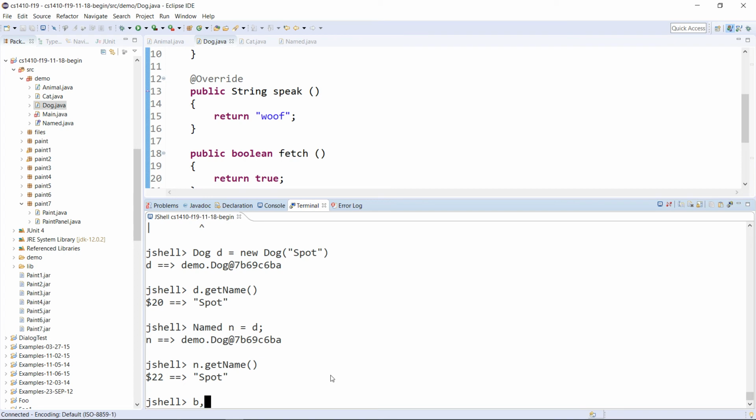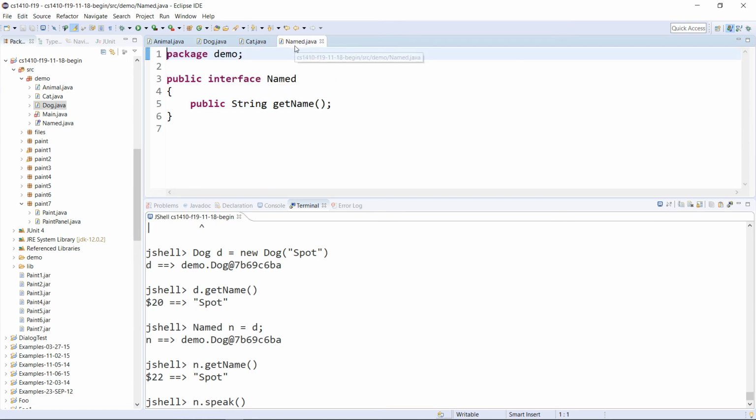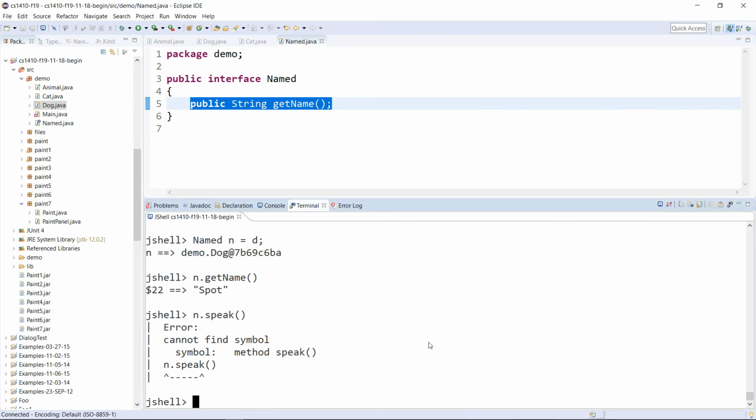Can I call speak? No. Okay, why can't I call speak? Because I see it right there. Yeah? n doesn't inherit animals. Like that. It doesn't work the other way. Yeah, there are lots of ways to put it, but the bottom line is I can only do the things that it says right here I can do, and that's getName. So I can't call speak.